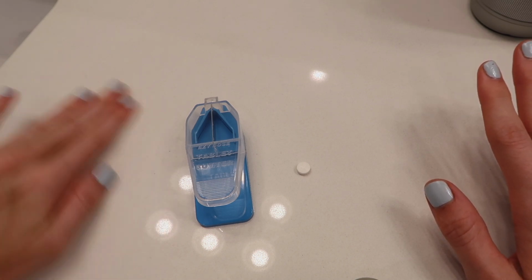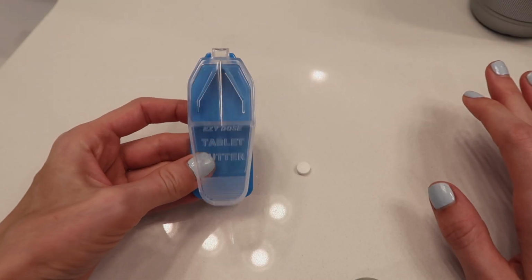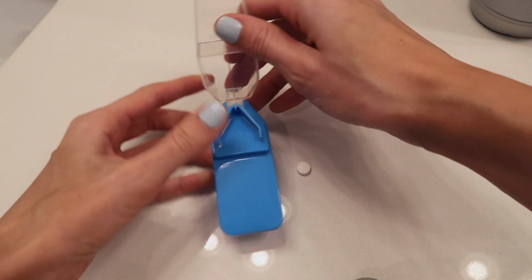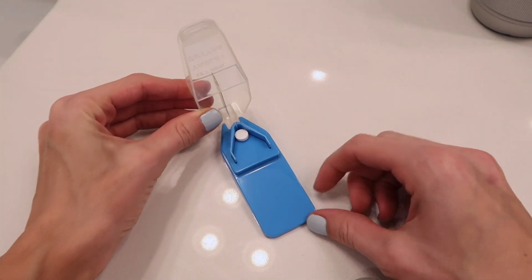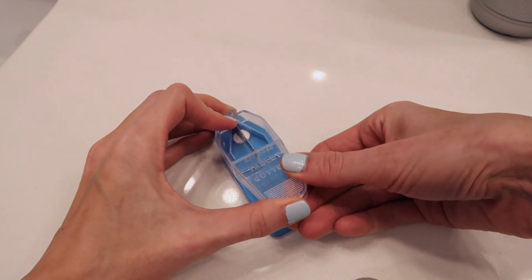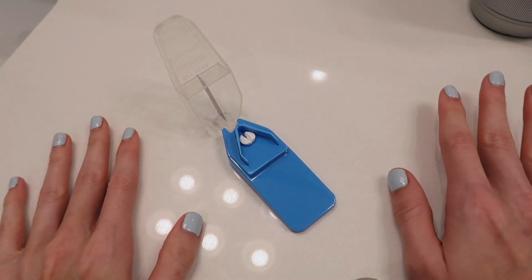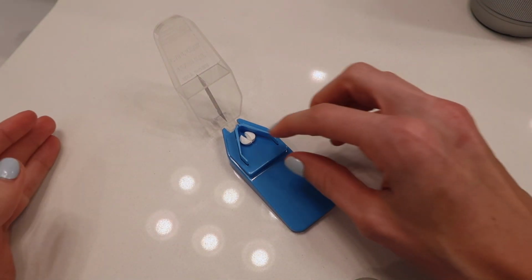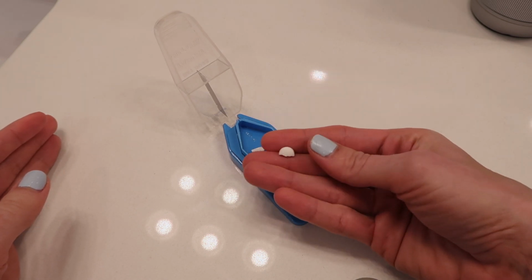Oh my gosh, the countertops are so dirty right here. I'm sorry. But I just got my fancy new tablet cutter because my doctor told me to cut them in half, and that's pretty much all I can do right now while there's a major shortage. Apparently there were doctors that immediately started writing prescriptions for themselves and their families and stockpiling it. So major shortage, and this is what I'm doing now.